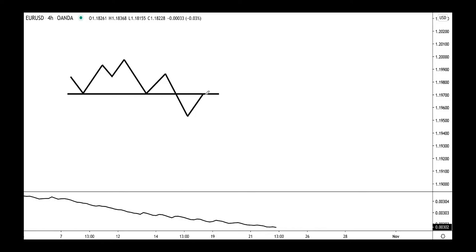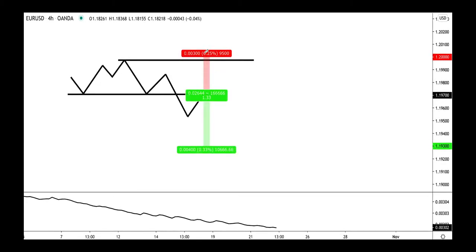So we're going to enter our first position right here. We're going to have our stops above this high here, not this high here. And why are we doing that? Well, down here, this is our ATR. This is our average true range set at 30 pips on our 4-hour chart.